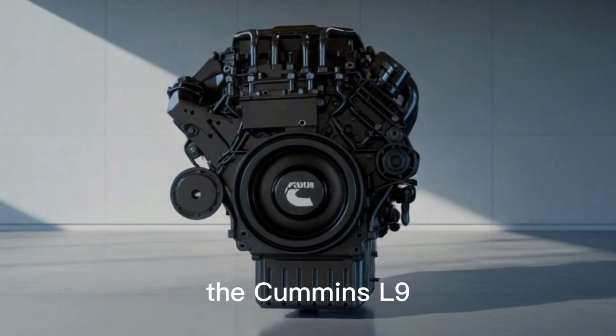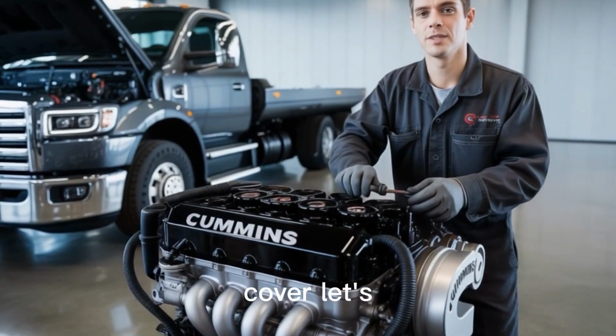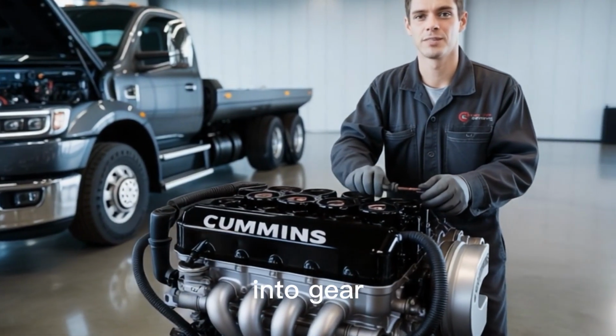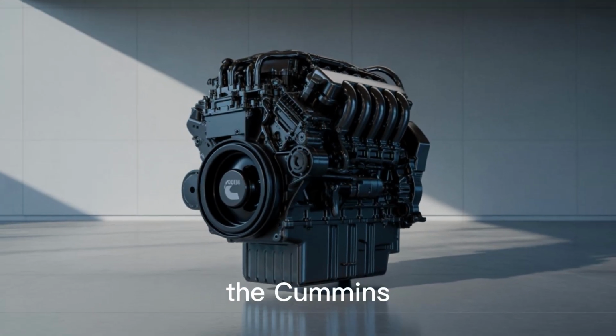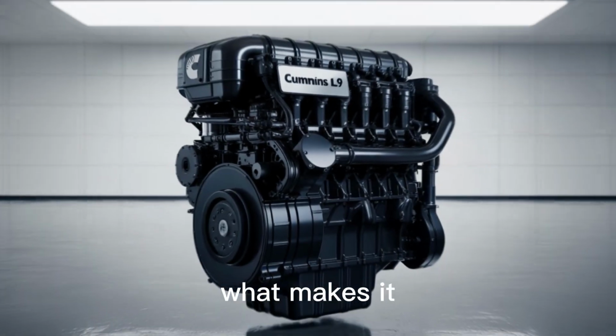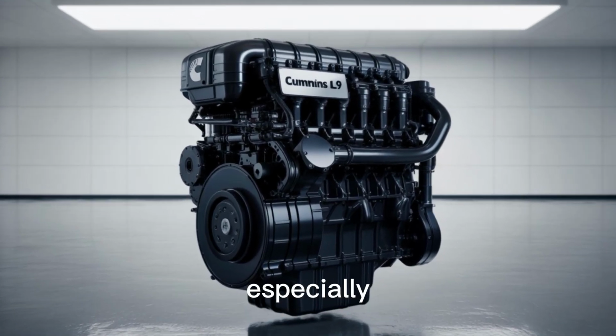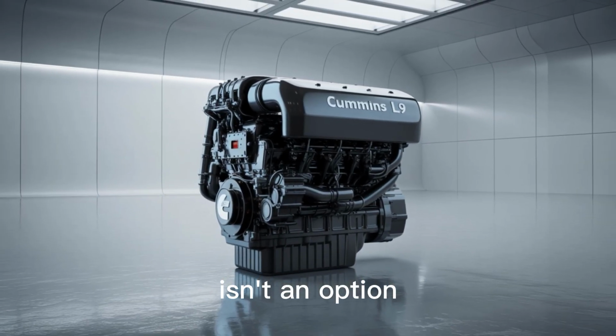This is the Cummins L9, and today we're going deep under the valve cover. Let's cut the idle chatter and shift into gear. You're about to find out why the Cummins L9 is America's go-to mid-range diesel workhorse, what makes it special, and why fleets nationwide swear by it, especially when failure isn't an option.